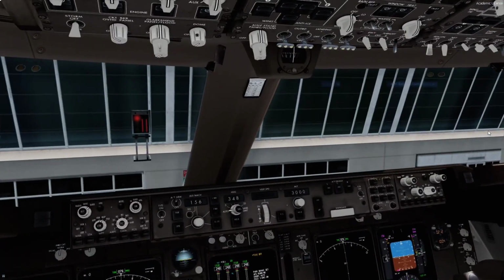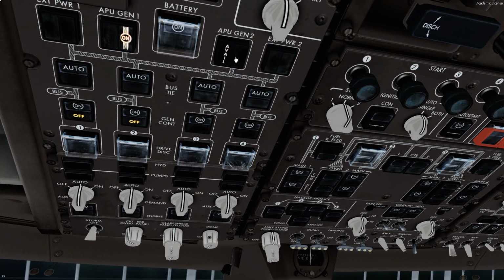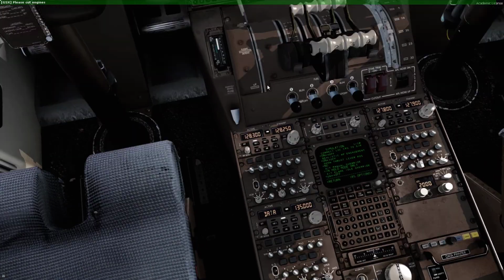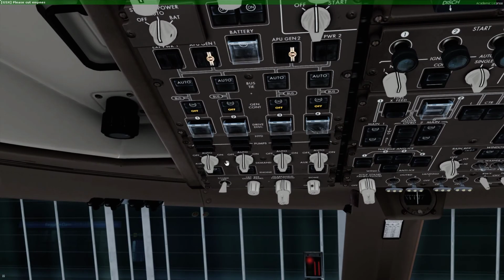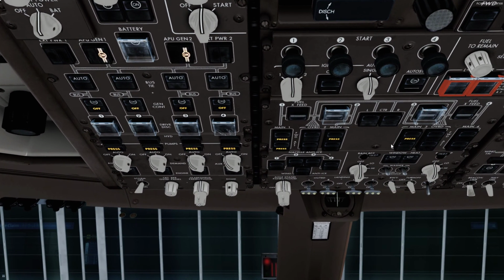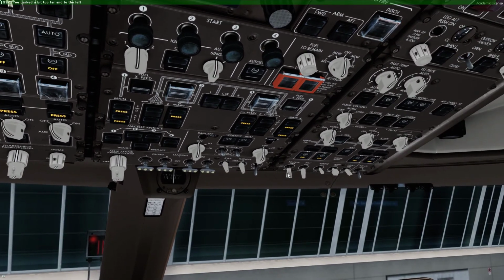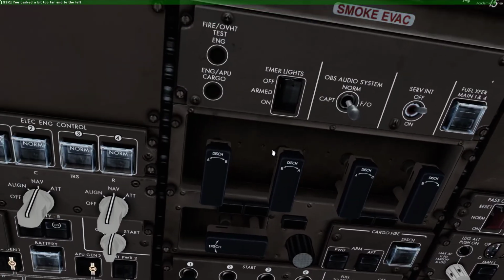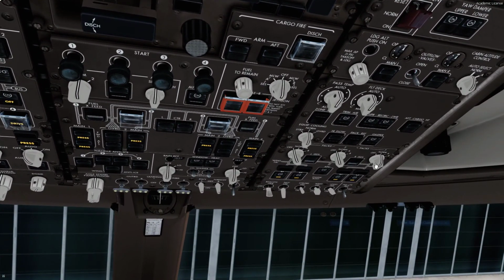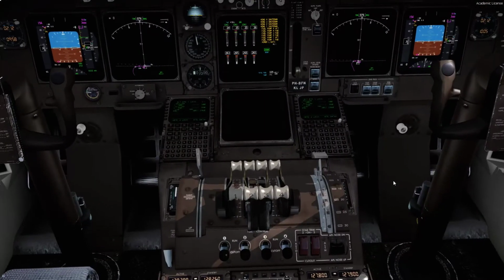Right. APU's running. APU generators can come on. Then we can shut down the engines, as well as the hydraulics, as well as the fuel pumps. And now the fuel pumps are turned off, we can turn on crossfeed. Beacon light off. Now engines are shut down, emergency lights can come off as well. Packs can come off. Did forget to turn off the taxi light, that can go now.